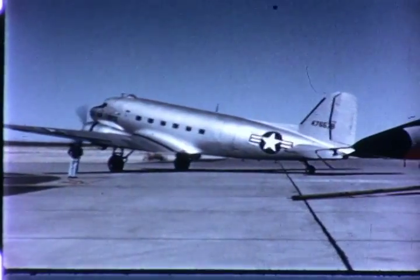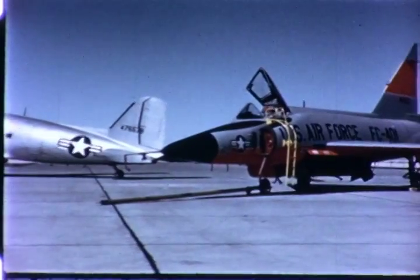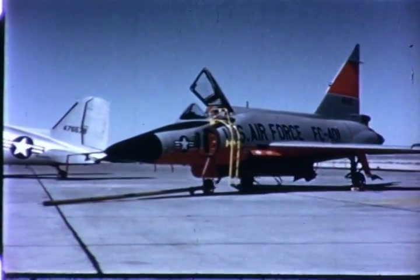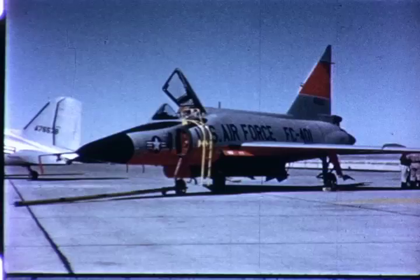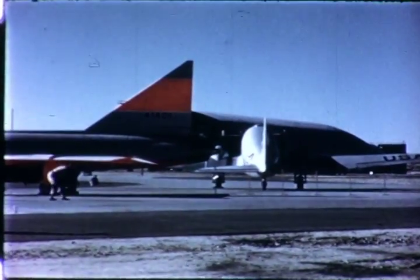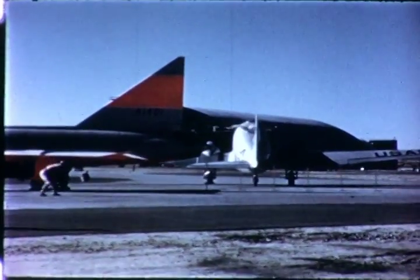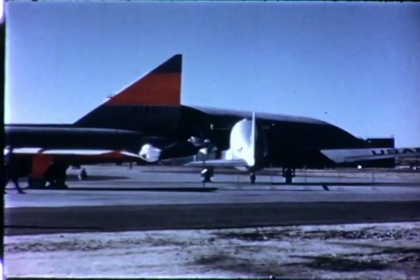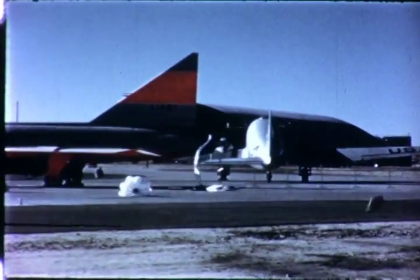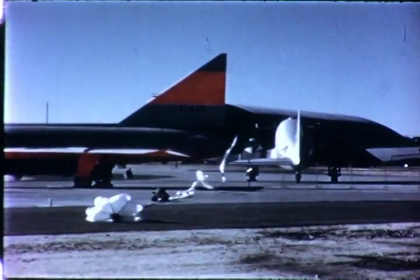The first step was begun with a series of ground tests on the deployment characteristics of a special spin recovery parachute. A standard F-102A production model underwent modifications for the tests. An artificial wind was created, and when it reached the correct speed, the parachute was deployed. Ground deployments like this provided the necessary data to demonstrate the satisfactory operation of the parachute to be used in the actual spin program.